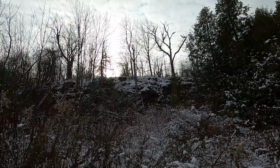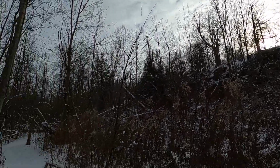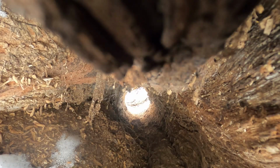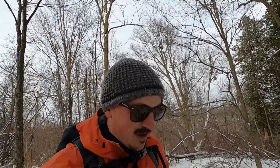Back on trail. Even though it makes for a more difficult hike, I always like it when I'm the first set of tracks across the snow. Kind of makes you feel like you're doing something brand new.